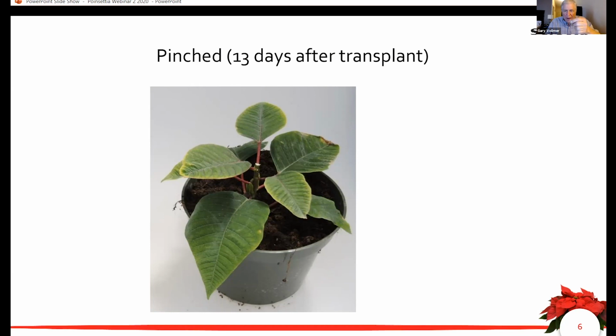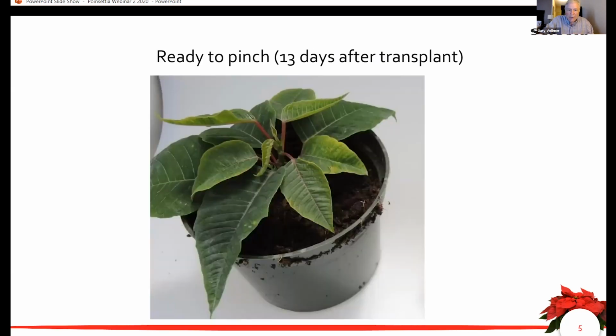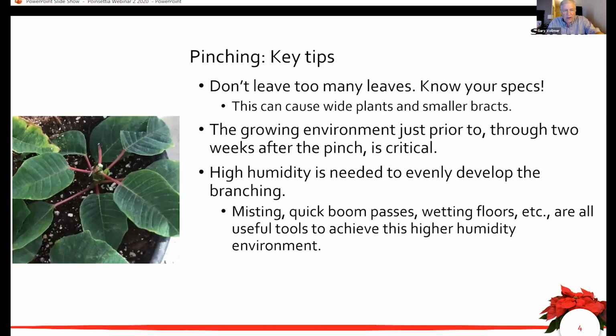So you take the tip out, but then what happens is the hormones that trigger apical dominance reside in those upper undeveloped leaves. So if you are going to take a softer than normal pinch, let's go back to this picture here. You can see the leaf was removed. When you do a soft pinch, you can remove one of those top undeveloped leaves. That just helps to balance the hormones out throughout the rest of the liner.